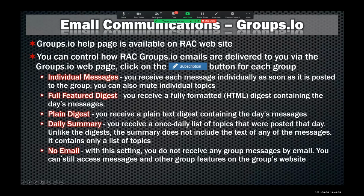And then you can select no email. With this setting, you won't receive any group messages by email, but you can still go whenever you want to the groups.io page and check via the website. So if you don't want emails at all, but you want to check things out eventually, it can be done there. You definitely don't want to select this option for your announcements group.